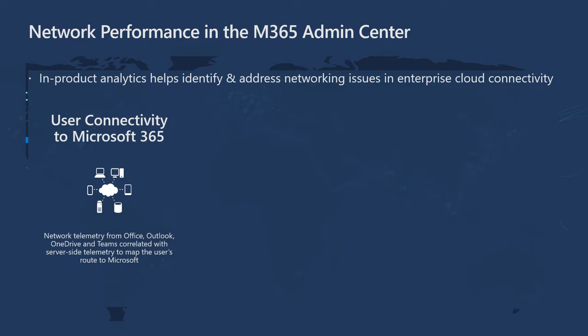We're able to put together the entire network path from the user's machine out to the edge of the Microsoft network, essentially the last mile. We're able to map that out. Just to call out, all the telemetry is collected in compliance with Microsoft's privacy and regulatory requirements such as GDPR.